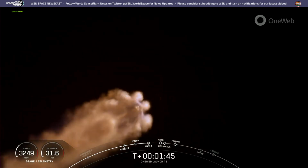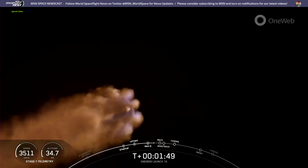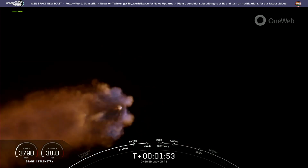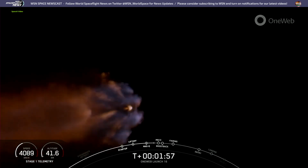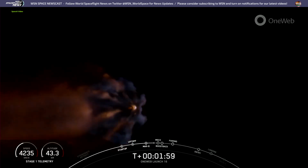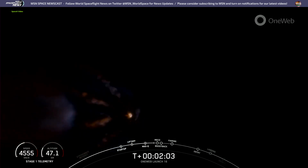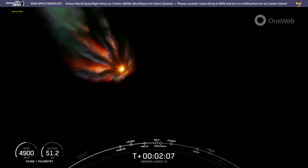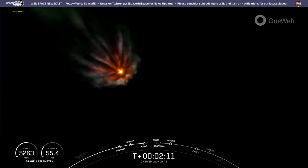We do have 5 events coming up here back to back. That will be MECO, main engine cutoff, stage separation, stage 1 flip, SES-1, the boost back burn on the first stage, and then we will also have the fairing halves deploy. Again, that is a few events happening in quick succession: MECO, stage separation, stage 1 flip, SES-1, boost back burn, and fairing deploy.